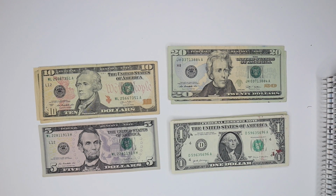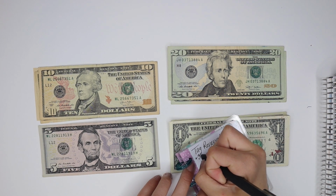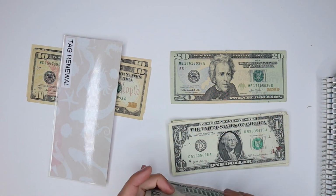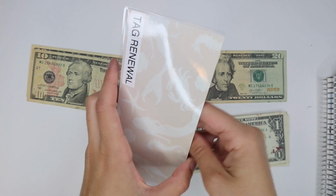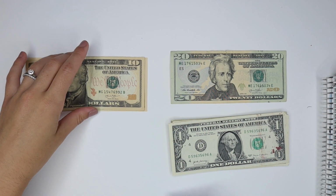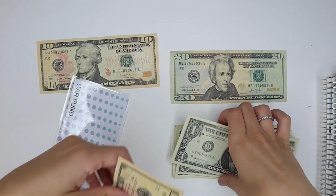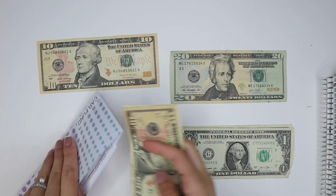I had to go back through some of my other folders and get some change, but for tag renewals, we are going to be putting 35 in. And this will be the first time we're filling this envelope. So there's nothing in here right now, but we'll have 35. And then for some reason we have too much money, so I was gonna put $15 in my car fund, but I'm just gonna put 20. Or no, I have enough ones here. So this is for car maintenance, and we will put this in here.